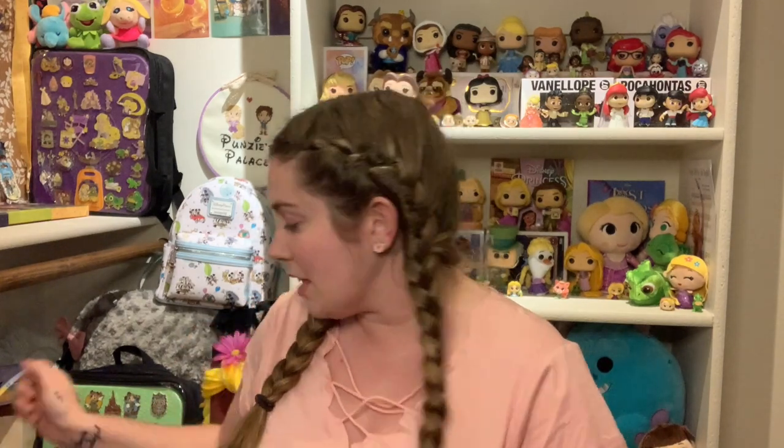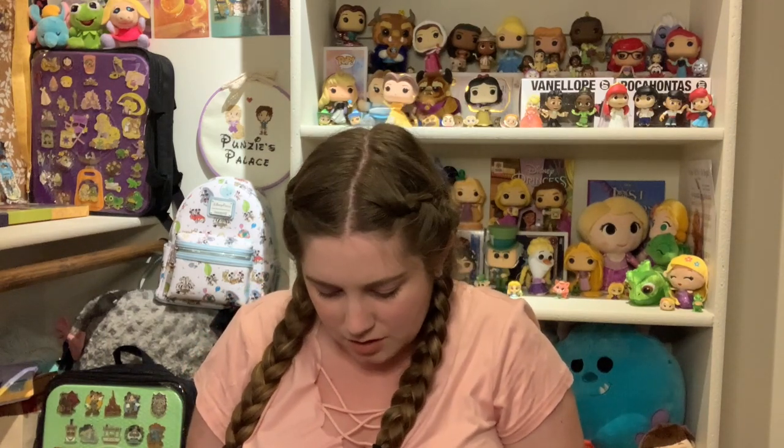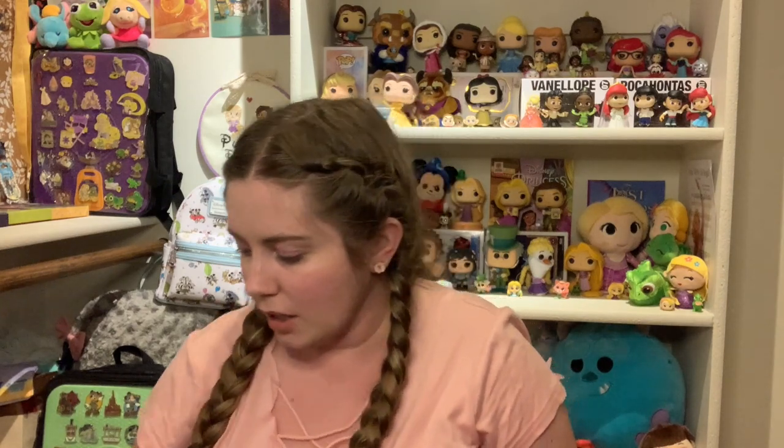And then I got some Funkos. If you don't know, I try to limit myself with a Funko budget each month, picking ones off my wish list and keeping track, trying to get a good price for the Funkos that I want. The three that I got for this month, I don't think any of them are Disney. Well, I guess that one's kind of Disney, but they're not really Disney, which is really cool. So I'm adding other things into my collection, which I really like.